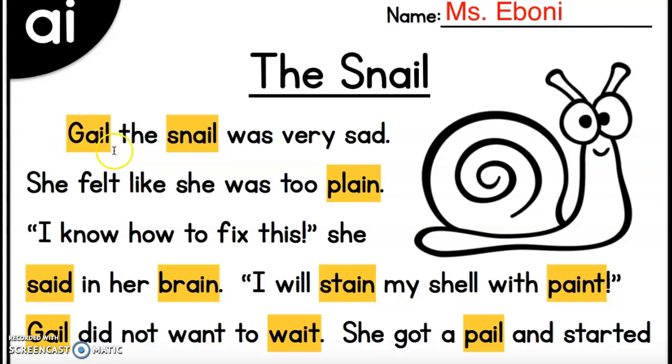G-ale. Gale. The. All right, this word again has AI, but we have to remember it has the SN blend. Snail, snail. Gale the snail was very sad.